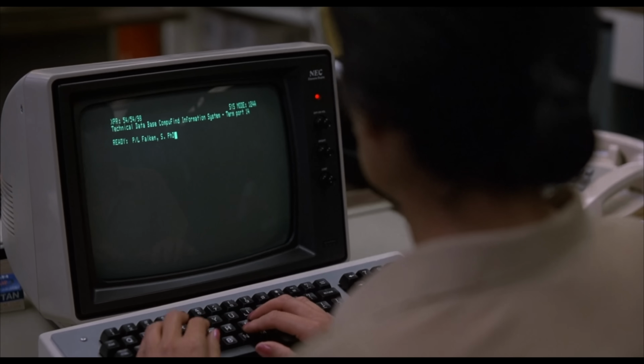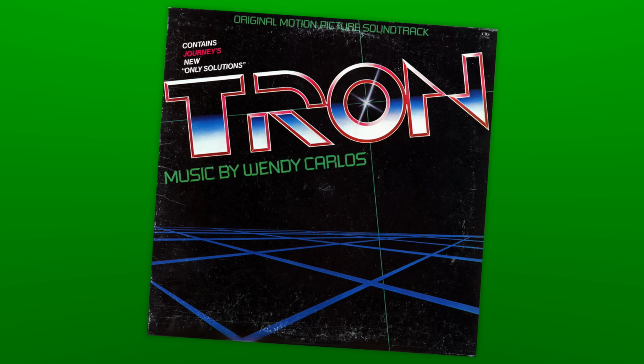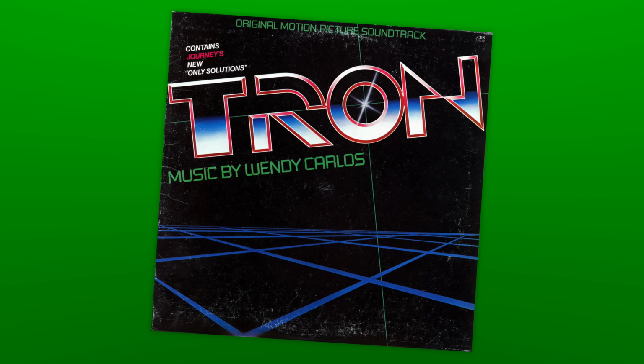This is one of the movies that inspired me to get into computers. I mean, how could you not love a movie with this kind of soundtrack? I only mean that in half jest. I still listen to the original Tron soundtrack too. You know, the Wendy Carlos one?